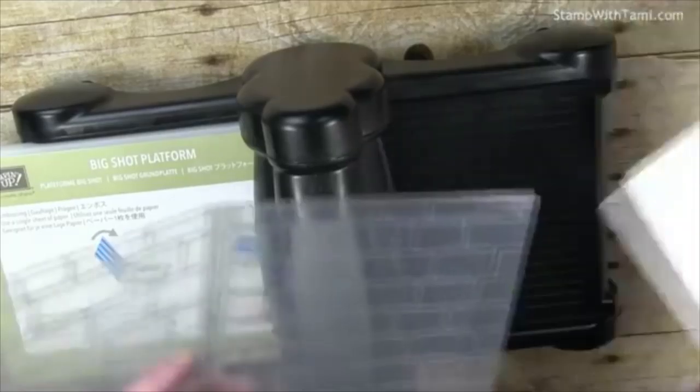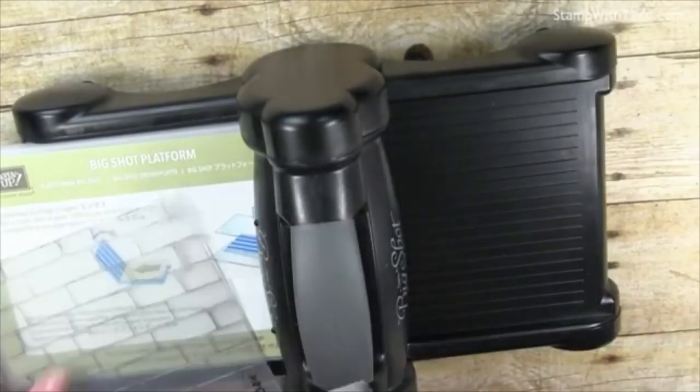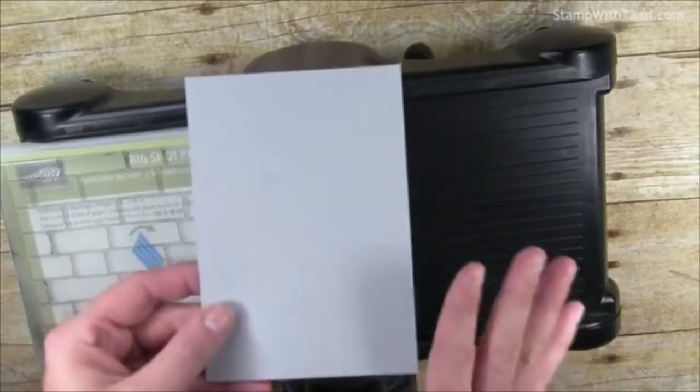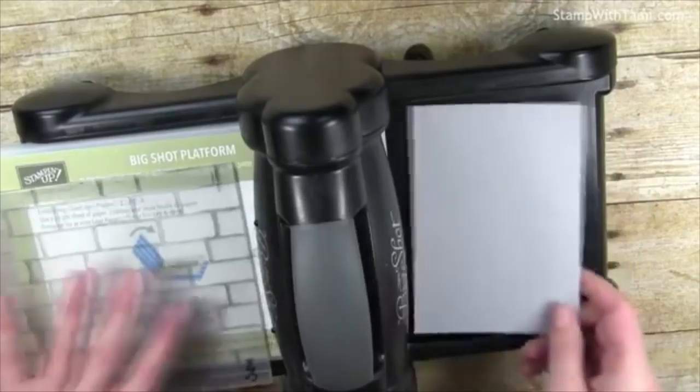But before I put it in here, I want to see, because it looks like this is not the right size. So, I'll cut it down after. This is not the correct size, but that's okay. We'll work with the die first, and then we'll cut it down.